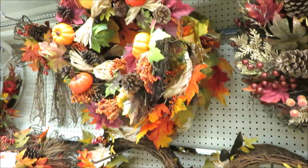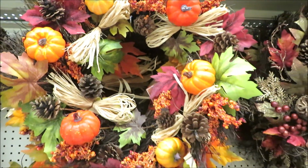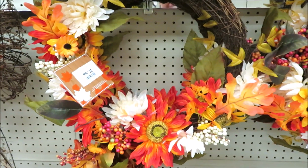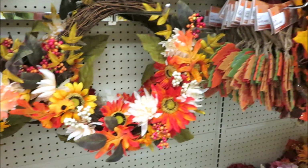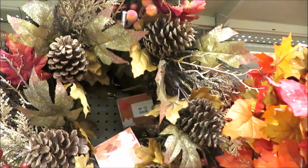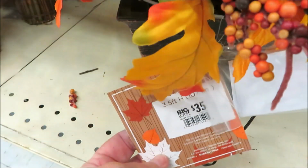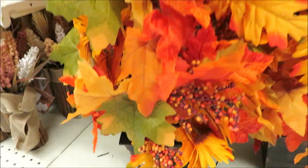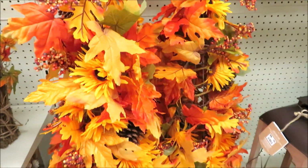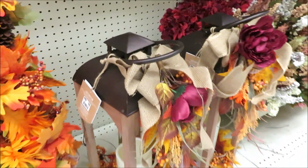Some larger wreaths that they have to offer in more traditional colors. And all of these are running $22. I think the one up here above is so pretty. Lots of burgundy, pine cones, and gold in that one. And topiaries. So these are trees of fall leaves for $35. They do have light up LED lights in them.